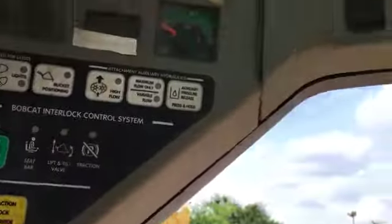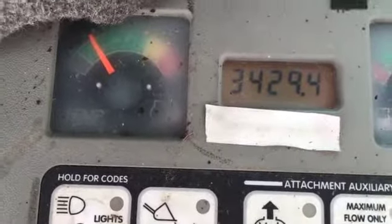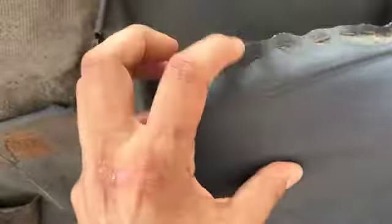This is the inside of the cab here. Here's your gauges. There's your lights, all your lights work. There, your hour meter reads 34.29. Here's your controls. Here's your seat. Your seat's in pretty good condition. It's coming apart right there, but that's about it.